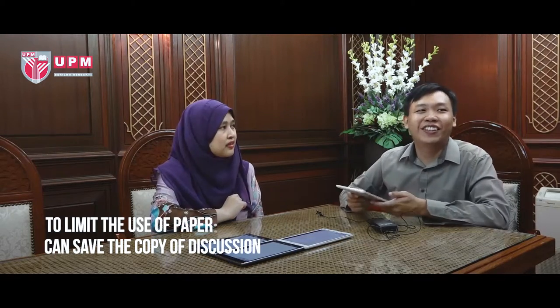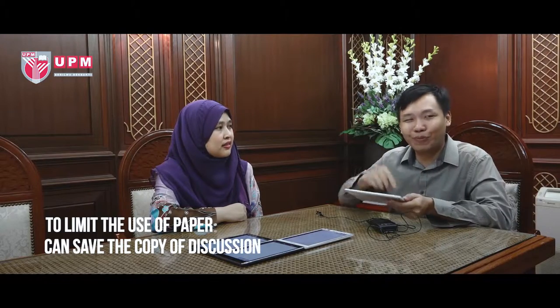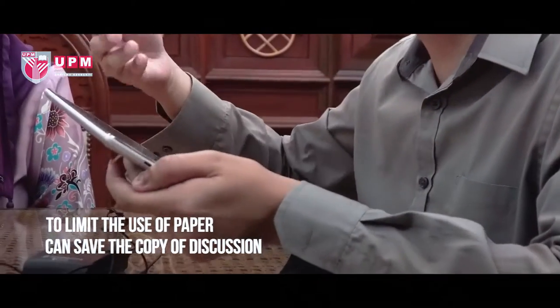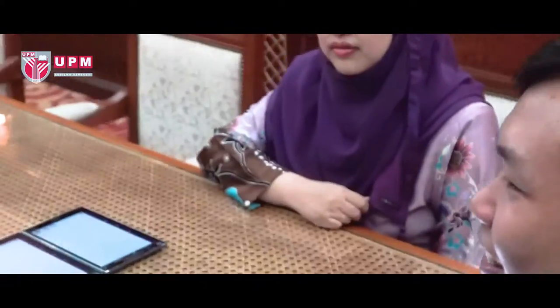So the student can take their device home, open the file, and have their own copy of their work. From there, they learn a lot. It helps with revision and so on.